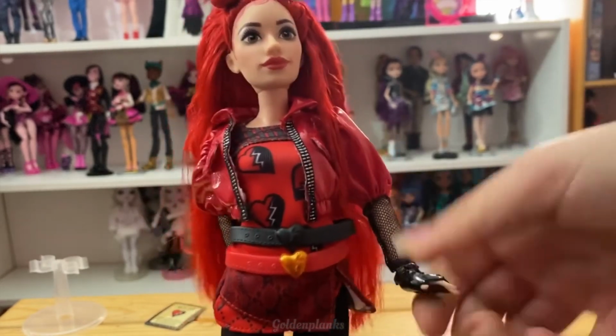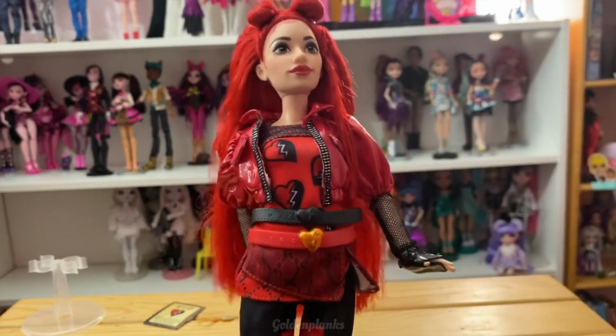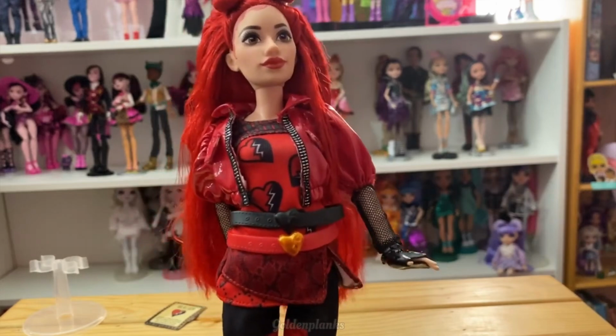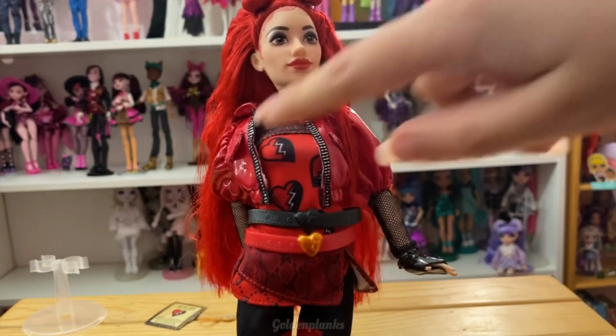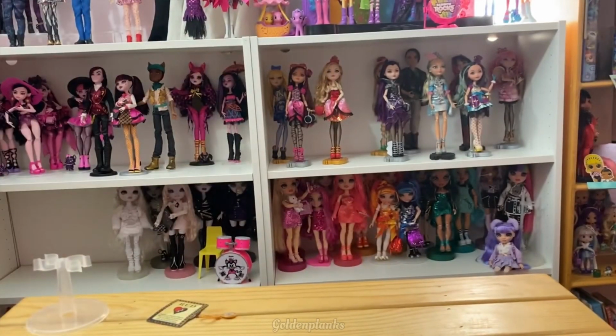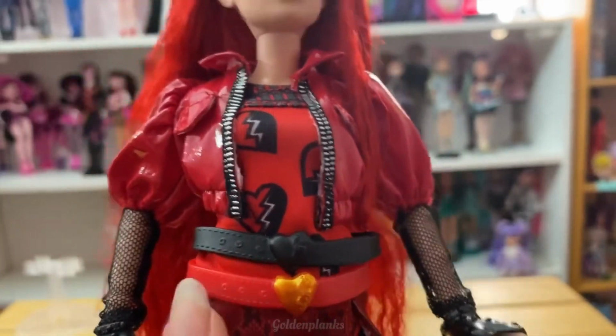This looks completely fine. In my opinion, if you're going to leave Red in her signature look like I am, it completely won't matter that the fishnets are part of the shirt. So let's take a closer look at said shirt. There we go. That's a closer look at what the shirt looks like.